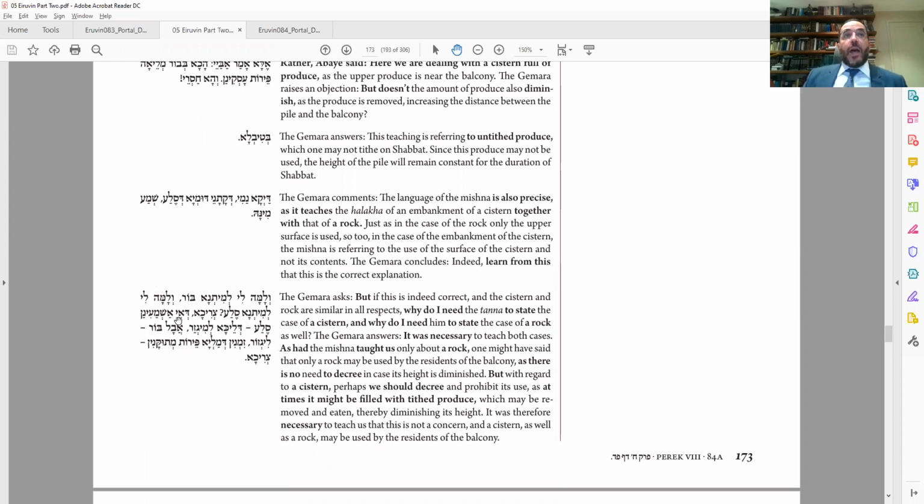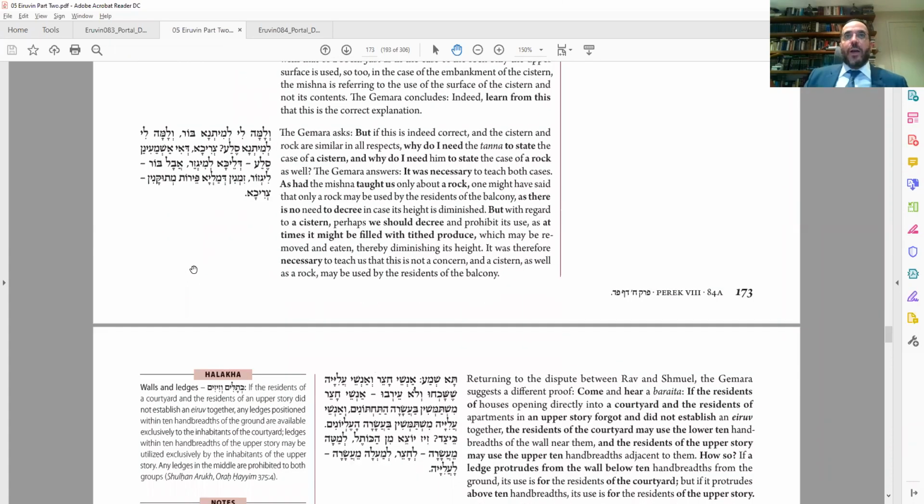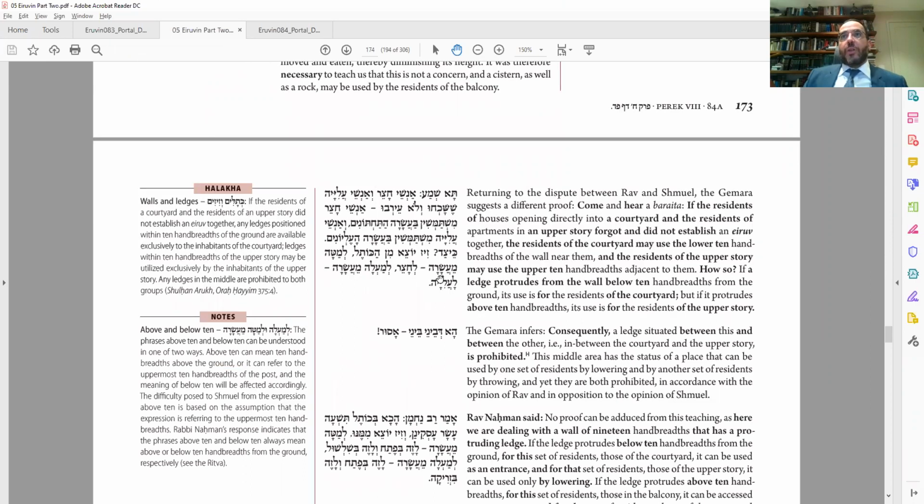Oh, I need it because I might think that you should make a gezerah. Even when I fill it with fruit that is not accessible, that's not kosher, I might think that's still prohibited for the people on the balcony to use it, because one day I might fill it up with fruit that is edible, that I did take maaser from. And in that case, it would be a problem because you tend to eat the fruit and it gets lower. So that's why I need to talk about that case as well, to teach me that I do not make such a gezerah. And therefore, in such a case, it's like a rock. I need the rock case also to tell me that this case is similar to the one with a rock.